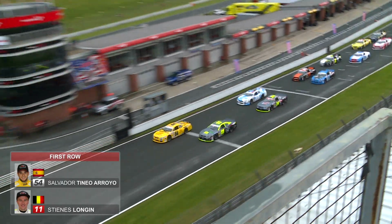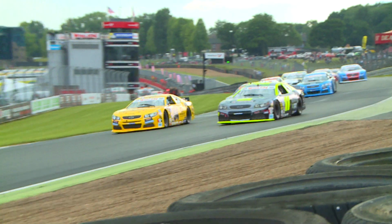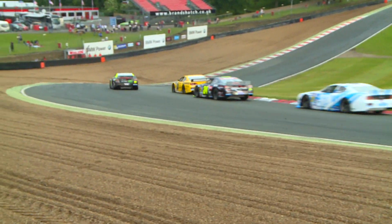Tino Arroyo starts from pole ahead of Longin, but the Belgian makes a perfect start from the outside line and takes the lead over Tino Arroyo. A great move from the Belgian in turn 1.